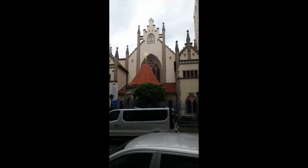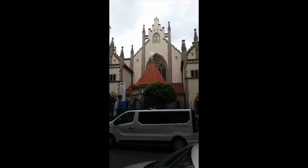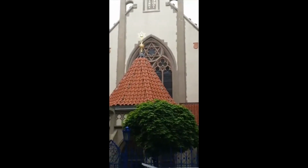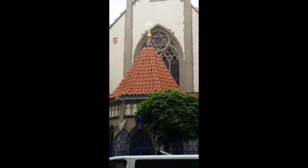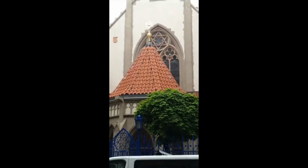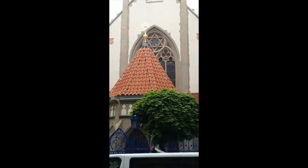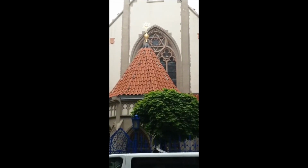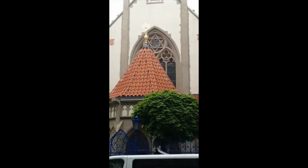And now the gorgeous Maisel Synagogue. You see the Star of David there. Let me make it bigger. Okay, now you see the original hat. Obviously, the hat kept changing as the decades and centuries went on. Later on, the Baroque one looked a little bit more like a crown, but this one is the dunce cap with the pompoms, the pointy hat with a pompom.